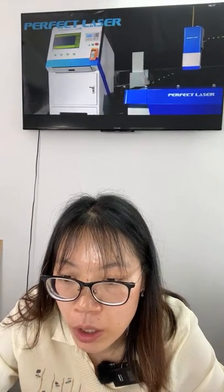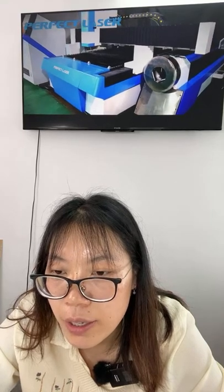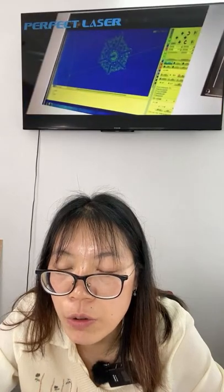Let's see the working video of this machine. You can see the whole appearance: the control cabinet, DSP, machine butt size, X axis and Y axis. The rotary fixture, yes, the rotary fixture. You can see the machine from different views. See the cutting head, and the chuck to hold the pipe.